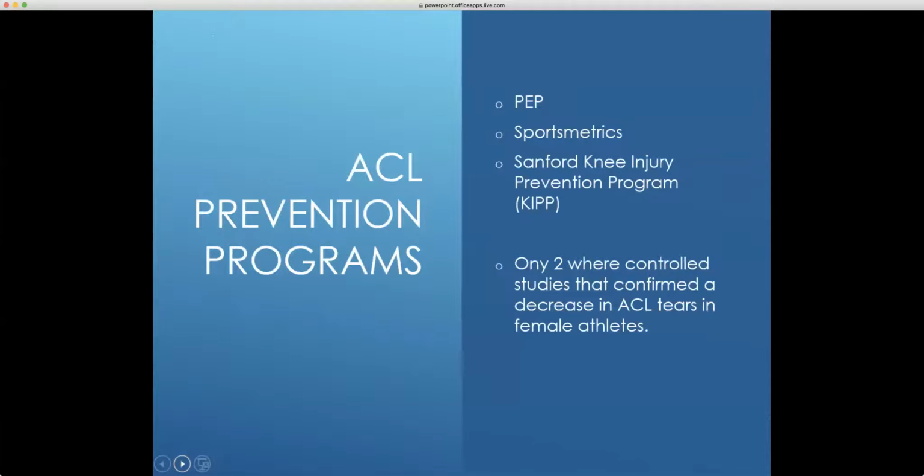So these ACL prevention programs have been out there for years. Some of them are definitely better than others. Some of them are easy to implement. So we're going to talk about them. And they have been shown to decrease ACL tears in female athletes.